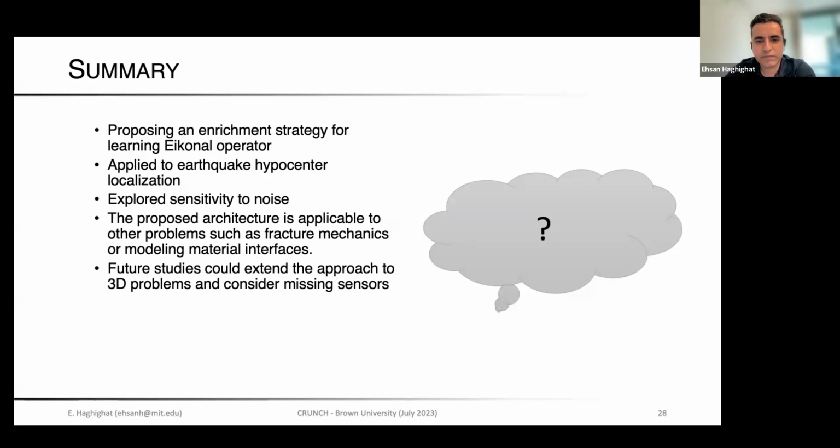So in summary, we propose an enrichment strategy for learning the eikonal operator, but it's not only limited to eikonal. I can see, for example, fracture mechanics and well injections, and the addition or subtraction doesn't need to be just that. You can add other functions, and the name comes from a classical method, extended finite element methods, right? Where you enrich the solution based on the characteristics that you expect from a solution. So we can encode other properties as well. It doesn't have to be just those.